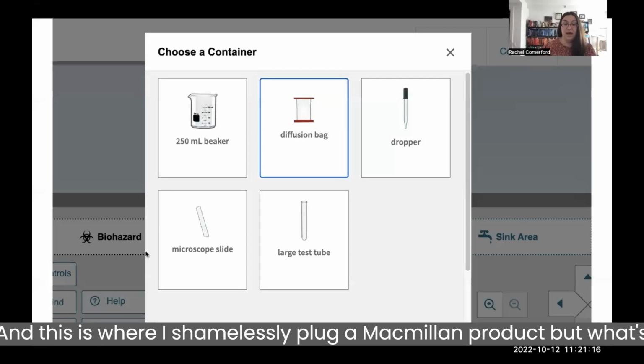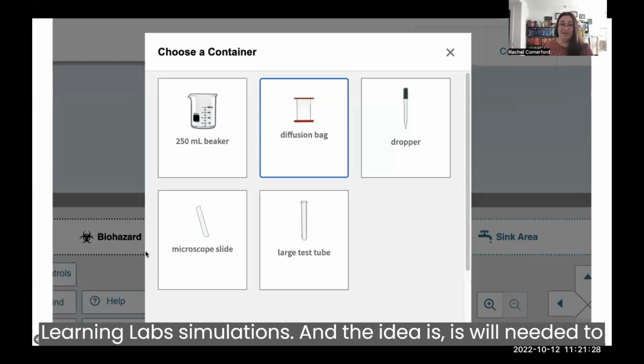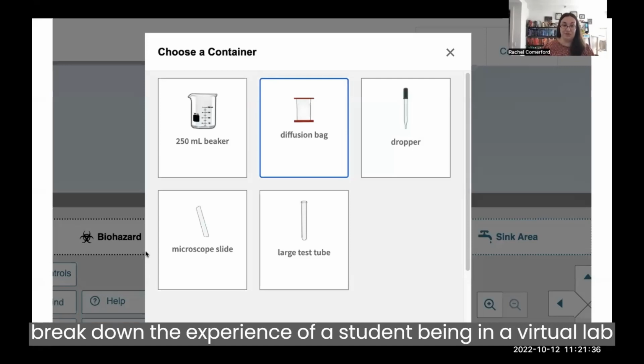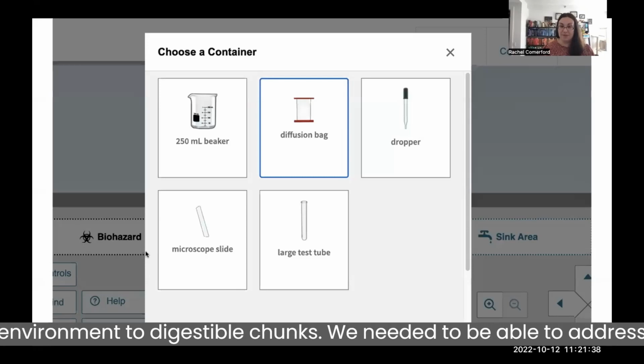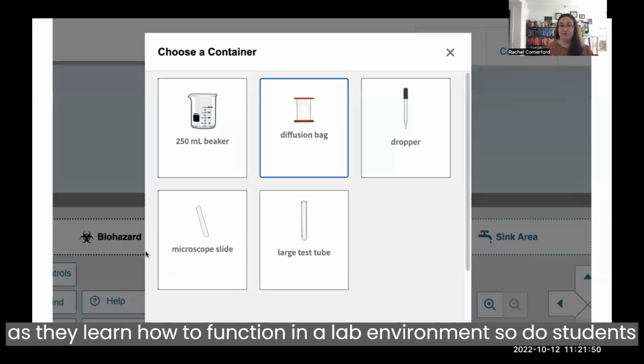So if you focus on problem-solving skills like this, then the singular solutions that you create become building blocks for bigger ones. And this is where I shamelessly plug a Macmillan product, but what's on the screen is the Choose a Container menu for the Macmillan Learning Lab simulations. And the idea is we needed to break down the experience of a student being in a virtual lab environment into digestible chunks. We needed to be able to address the individual questions that students are going to be asking as they learn how to function in a lab environment.